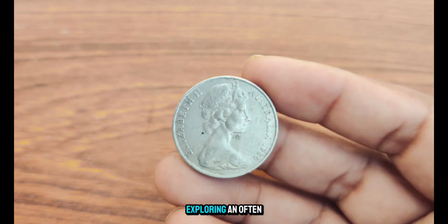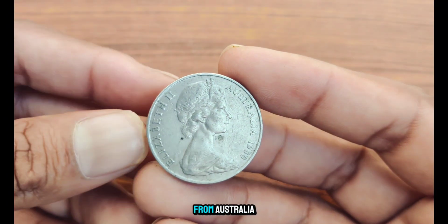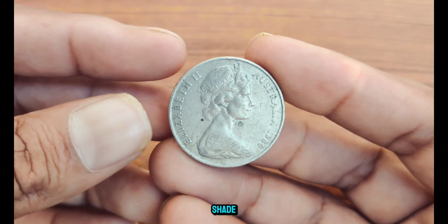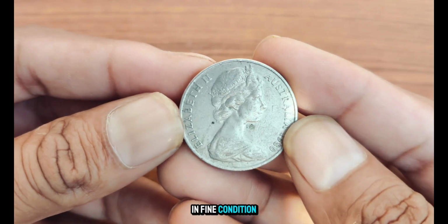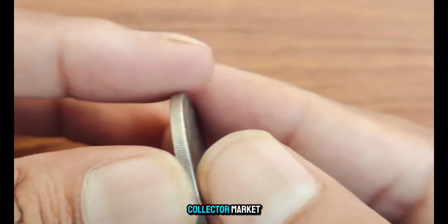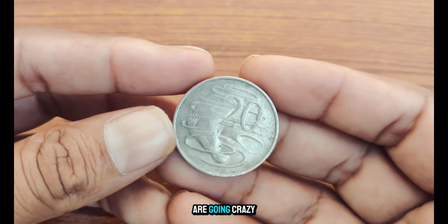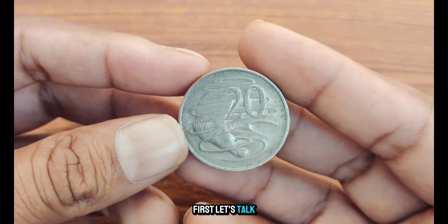Next up, we're exploring an often overlooked yet fascinating coin from Australia, the 1980 Australia 20-cent piece with a silver shade. This coin, especially in fine condition, holds a hidden treasure in today's collector market. Stick around to find out how much it's worth and why collectors are going crazy over it. First, let's talk about the basics.